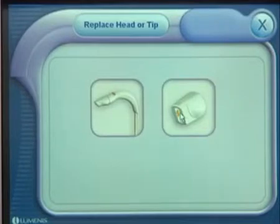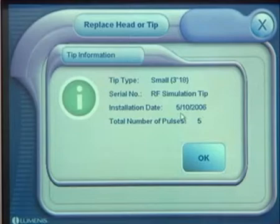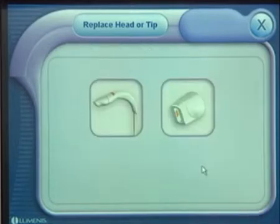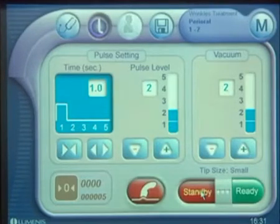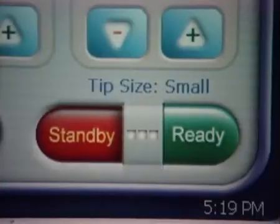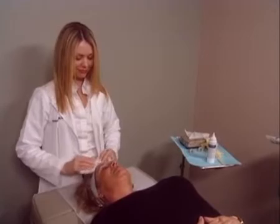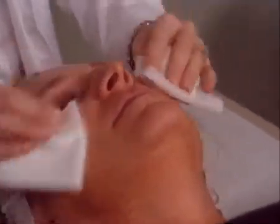The Replace Head or Tip screen will allow you to identify the head and tip serial numbers and total number of pulses. Choose either the head or tip to identify the respective information. Press the X to return to the treatment screen. The tip size currently on the handpiece is indicated on the treatment screen. The treatment area should be clean of makeup, moisturizer, and sunscreen, which could interfere with the conductivity of the electrodes.